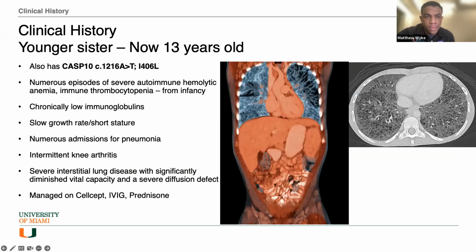At this point in time, our patient also has a younger sister, who is 13 years old currently, also sharing the CASP10 I46L variant. She's had numerous episodes of severe autoimmune hemolytic anemia and immune thrombocytopenia from infancy with chronically low immunoglobulins. She has slow growth rate and short stature, numerous admissions for pneumonia, intermittent knee arthritis, and as you can see on the right by this imaging, very severe ILD with significantly diminished vital capacity and severe diffusion defects, also managed on CellCept, IVIG, and prednisone.